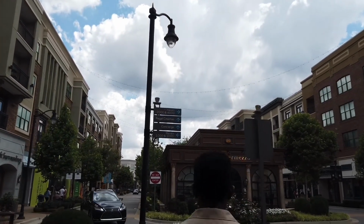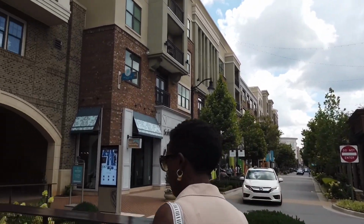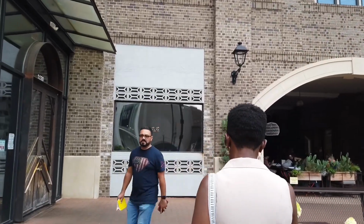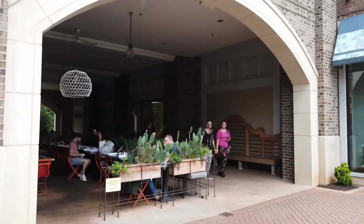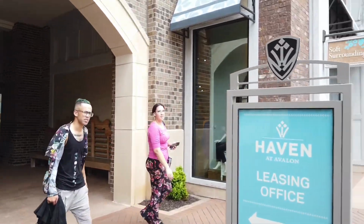I guess maybe they're not open, or maybe because it's open, but people guess maybe they don't want to sit outside because it's quite hot. So people are sitting under the shed. There's some that inside. They say you can sit here all the way here to the back there. Okay.